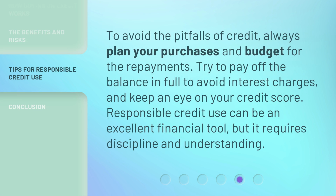To avoid the pitfalls of credit, always plan your purchases and budget for the repayments. Try to pay off the balance in full to avoid interest charges, and keep an eye on your credit score. Responsible credit use can be an excellent financial tool, but it requires discipline and understanding.